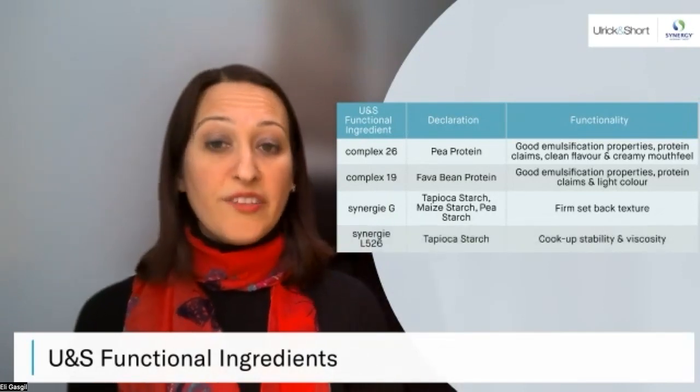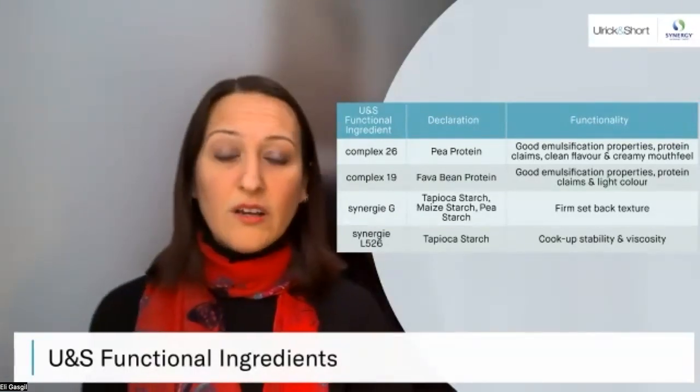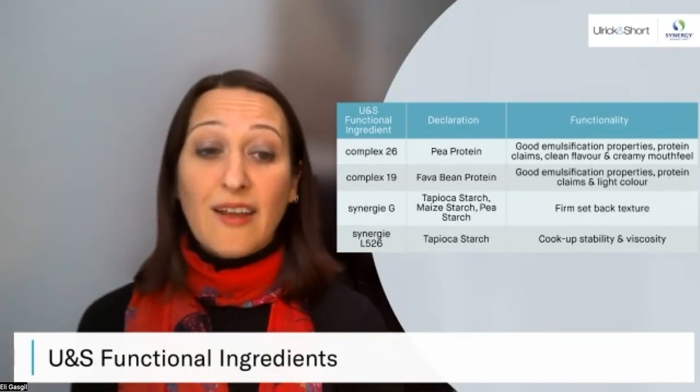The second product from our Synergy range is a product called Synergy L526, which is a tapioca starch. This product provides cook-up stability and viscosity in plant-based dairy applications.